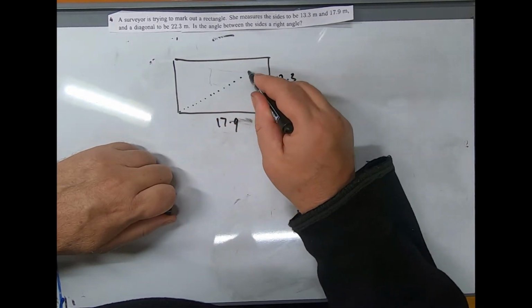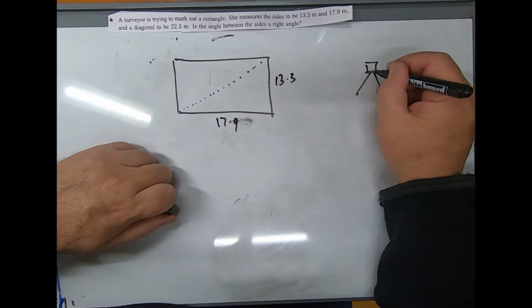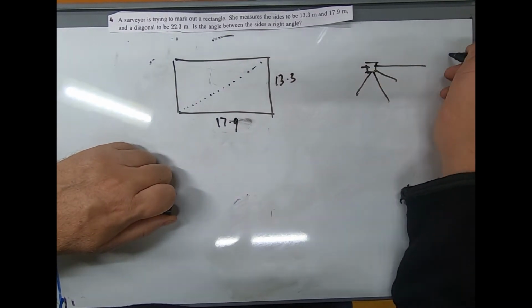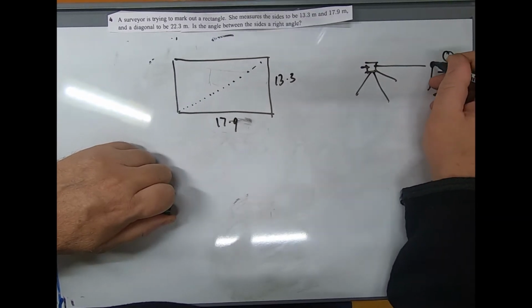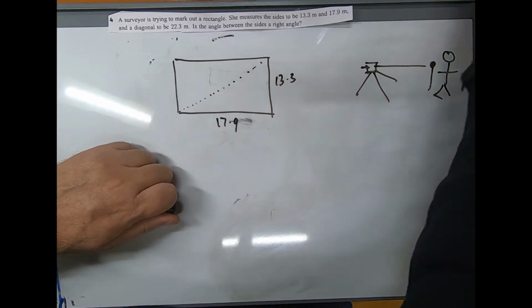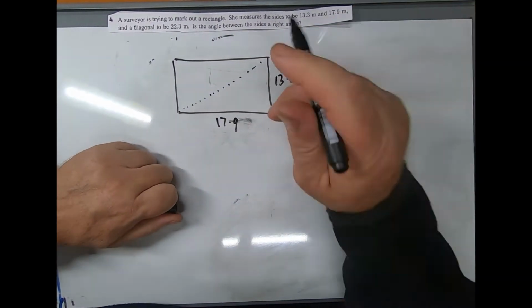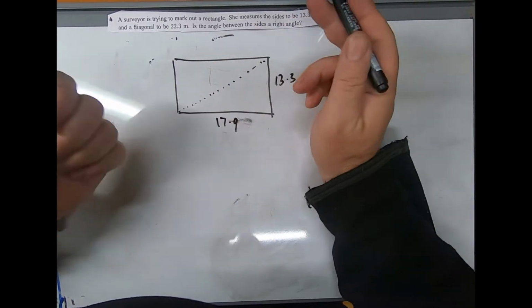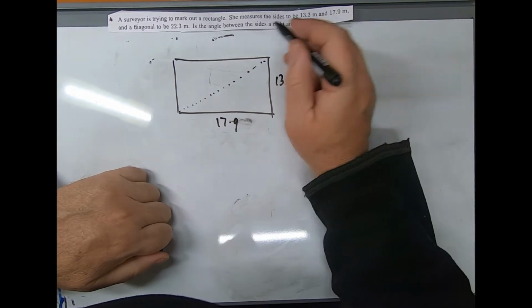Now, surveyors, for instance, are those guys who walk around with those little tripod things and look in there, and you look over to the other guy, and the other guy's standing there with the lollipop thing. That's surveyors. So they work out how flat the land is and whether or not the road needs to rise, that sort of thing. Okay, that's what's happening with surveyors. And so this sort of maths is built into their systems.